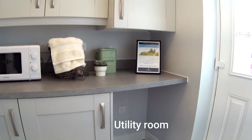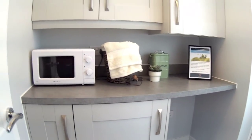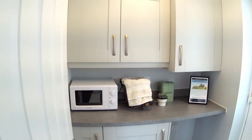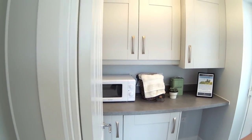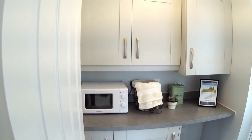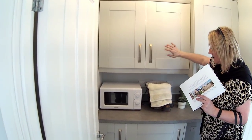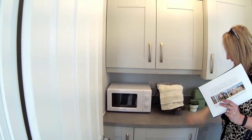Right, so this is your utility. They've left a space for one appliance, but potentially you could fit two in if you wanted a separate washer and a dryer. Cupboard space. Lots of people do. I think you've got a boiler there with a bit of over eye-line cupboards there.